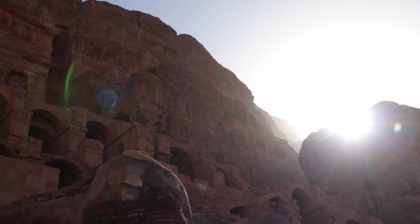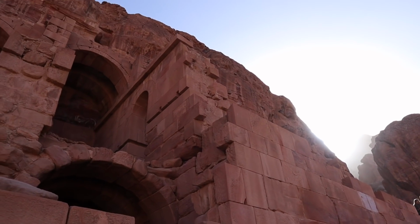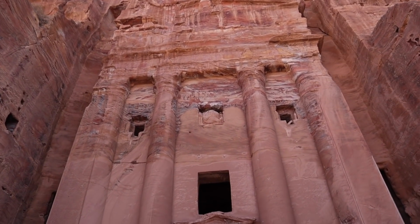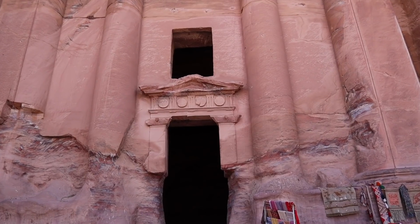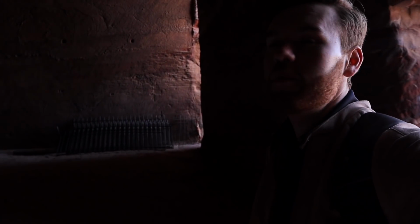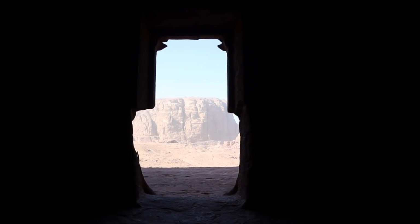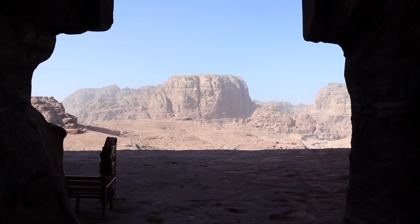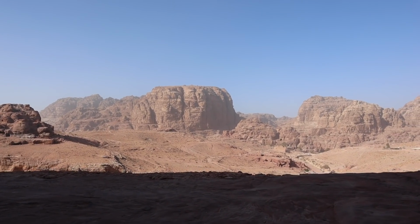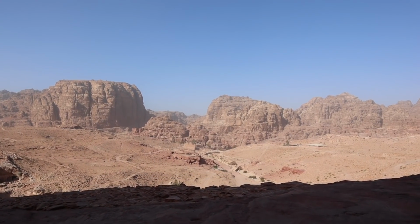Heading up the steps towards the royal tombs, and wow, no less impressive. Some of these royal tombs really retain an atmosphere. My voice is echoing now. Wow, so huge. Lying in their tomb, whoever was in here would have been facing this view. Out towards the rest of the city and spectacular craggy landscape.